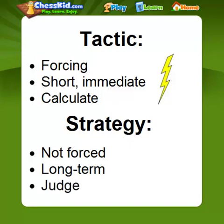And when you come up with a strategy, it's usually not about calculating, but about judging. You try and figure out, for example, where is my opponent weak? Where am I strong? Which piece of theirs is good? Which piece of mine is good? Who has more pieces near my king? Who has more pieces near his king? And you use those factors to figure out what you want to do.